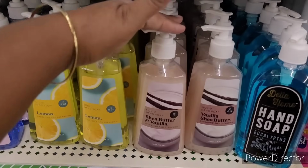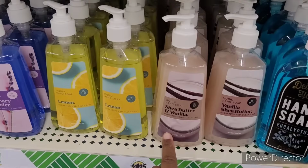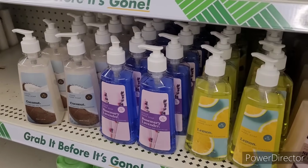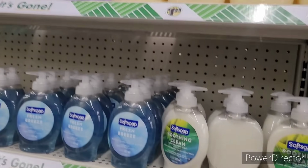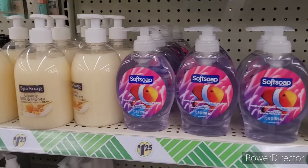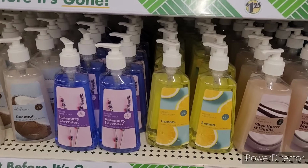Alright, so we're over here in the soap section. Our last Dollar Tree walkthrough, we seen the rosemary lavender. So they have the shea butter and vanilla, the lemon, and the coconut in this Dollar Tree. And they also have Bath and Beauty, fresh scent, and pear scent. All right, let's move on.